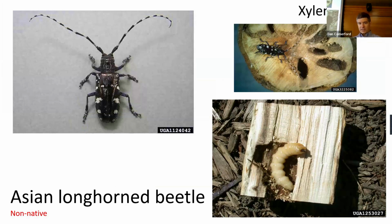Here is another beetle of concern that is not known to be in the state of Minnesota. It's a xylem feeder, which is less common than the phloem feeders. As you can imagine, there's less nutrition in the wood than in the inner bark. If you had to choose one to eat, not many of us would want to eat wood. There's not much nutrients in there. However, the advantage is it's very protected. It's hard for an animal to find an insect buried in the wood.